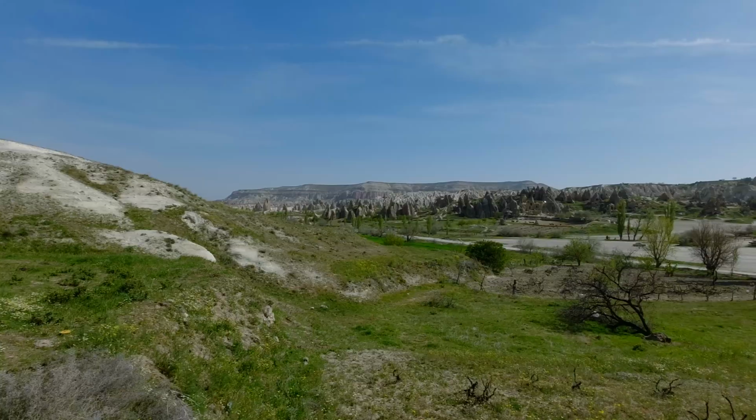In Cappadocia now, in Göreme, which is the center. It's a village in the center of Cappadocia. I stay there for a few days and explore the area.